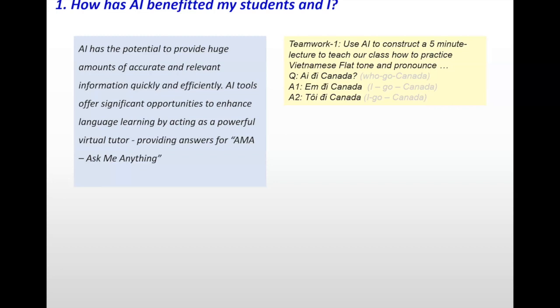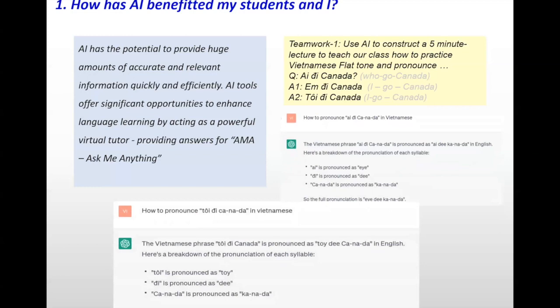For the first teamwork homework in my introductory Vietnamese class at UCLA, students use AI to construct a 5-minute lecture to teach the class how to practice the Vietnamese flat tone and pronounce sentences like "Tôi đi Canada." The flat tone is the most important and basic for foreign language learners. And amazingly, my students provided an amazing lecture to teach the entire class how to pronounce the flat tone and those sentences using AI.